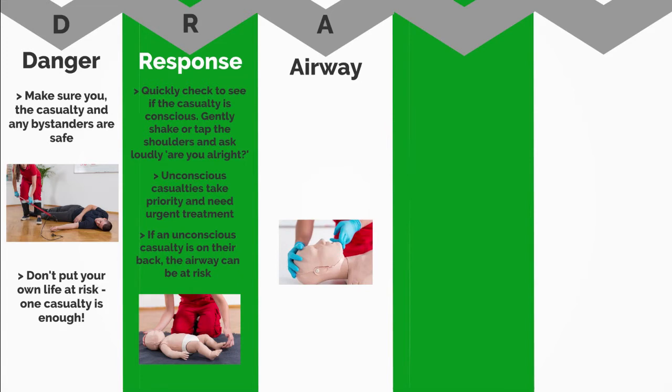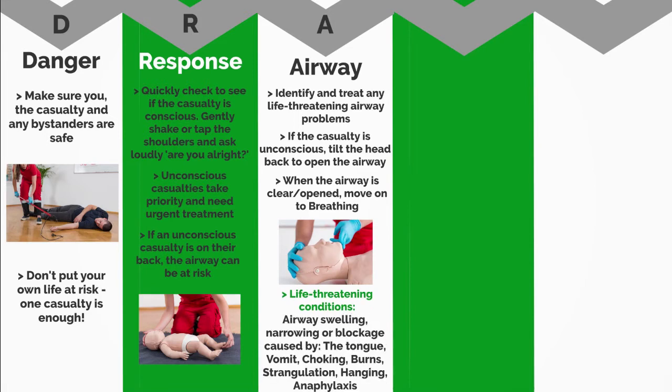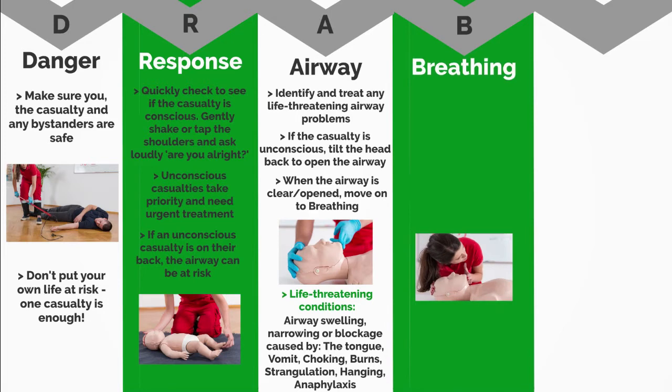A. Airway. Identify and treat any life-threatening airway problems. If the casualty is unconscious, tilt the head back to open the airway. When the airway is clear, opened, move on to breathing. Life-threatening conditions: airway swelling, narrowing, or blockage caused by the tongue, vomit, choking, burns, strangulation, hanging, anaphylaxis.